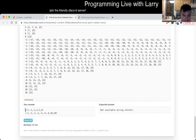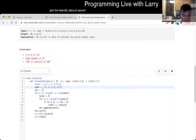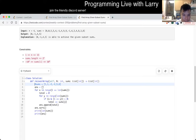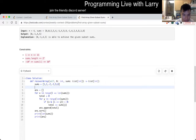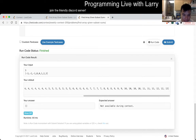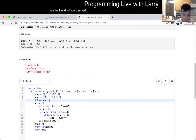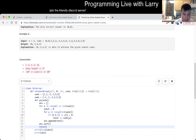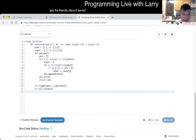This is still wrong. Wait, is it wrong? Maybe I just... Oh no, this is... No, this is still wrong. Well, maybe this is right. It's just two different things. Maybe? I don't know. Now we have 15 minutes. This actually looks similar, so let's see if they're actually together. Oh, so they are true. Okay.